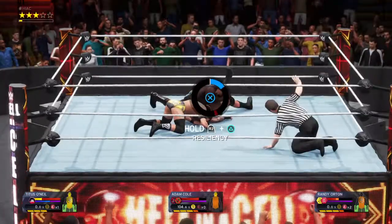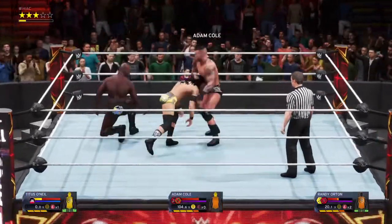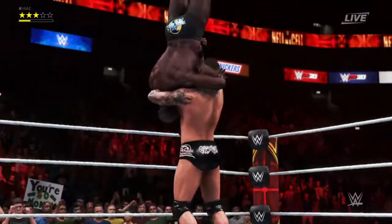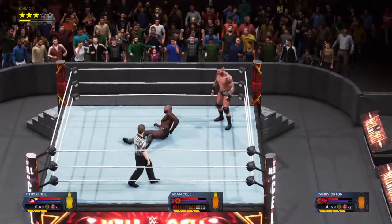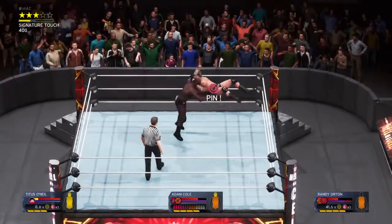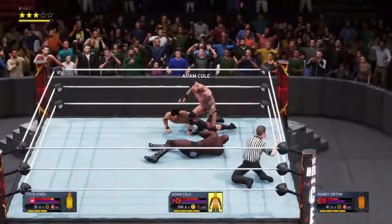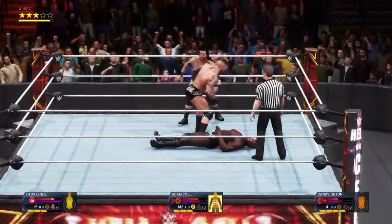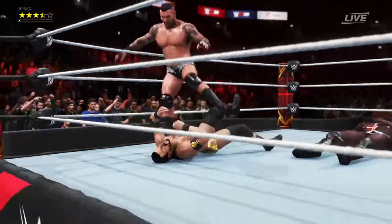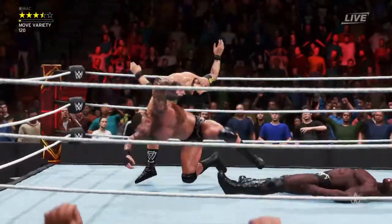And here's a cover. Near fall after near fall. What a battle. Big forearm smash. Great display of strength with the suplex. He knows he's in trouble. Doesn't even know where he is. And shot to the patella. Uh-oh. And now that one's countered by Randy Orton. These superstars have endured so much punishment. Certainly looking worse for wear, but the tide can shift at any moment.